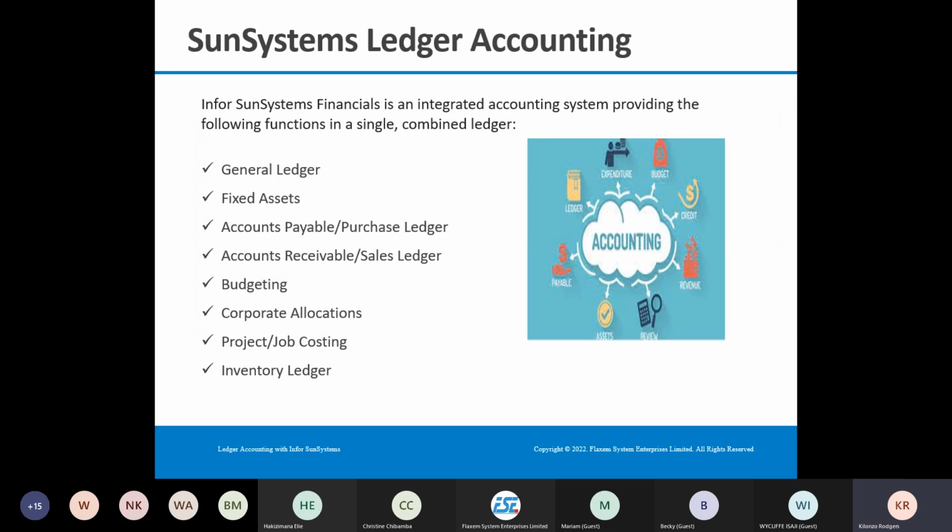With the SunSystems ledger accounting, we have several sub-modules, having the general ledger, fixed assets, accounts payable, accounts receivable, budgeting, corporate allocations, project or job costing, and inventory ledger.